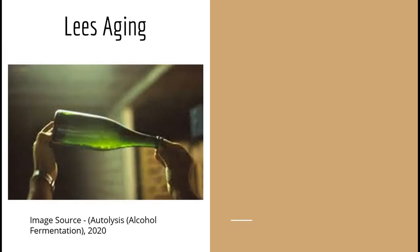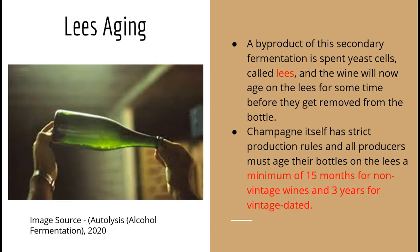Now let's understand something called lees aging. Once the secondary fermentation is started and once the yeast has consumed all the sugar, the yeast will die and it will form a layer in the wine bottle itself. The layer of the dead yeast is called lees. However, it is not removed immediately. Lees aging is allowed for the wine because the lees will impart bready and toasty characteristics to the champagne in a process which is called autolysis.